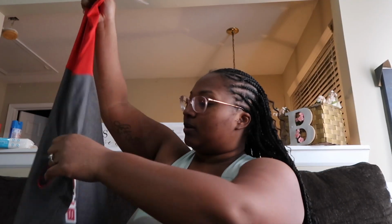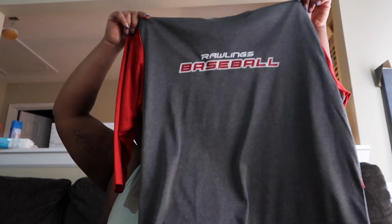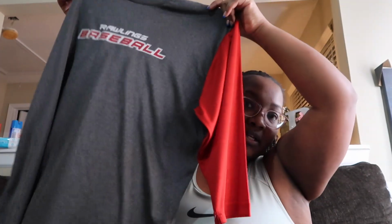Last but not least, I just wanted to show y'all the stuff that my husband found. This is the shirt that he found, and it just says Rawlings Baseball on it. And I believe with the discount, the shirt was $3, so that's pretty good. And it matches the colors that they're going to have on too.